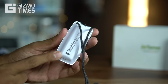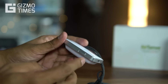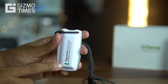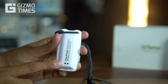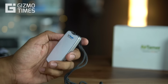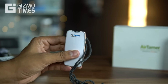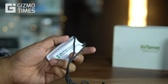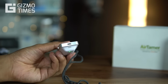This is the indicator light, and this is the micro USB port towards the bottom, and there's one single switch to turn it on. Once I press this, first it shows a single light, and then it starts blinking. That blinking indicates that the negative ions are now being sent around, and it has that output of negative ions and nothing else. It doesn't need any filters, it doesn't need anything else to maintain itself. So there's zero maintenance basically. You just have to keep charging it.